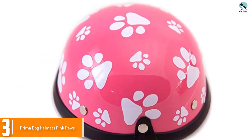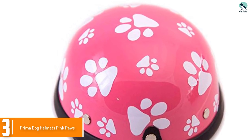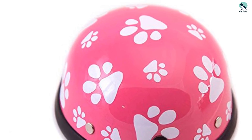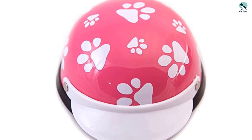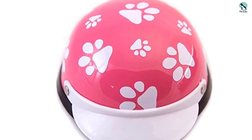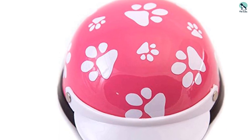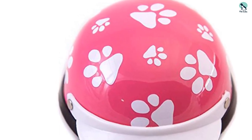An adjustable visor keeps the sun at bay, too. It's also lightweight and padded, making it cozy for pets to wear. Its adjustable chin strap makes for a snug fit, too. The helmet's small size makes it perfect for pooches weighing between 5 and 10 kilos. This includes breeds such as Papillons, Pugs, and Terriers.